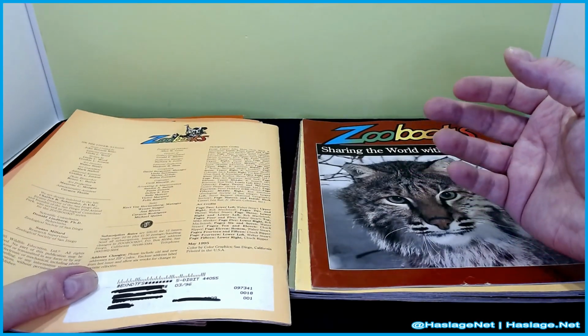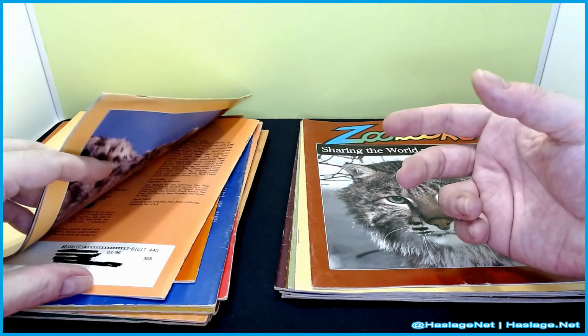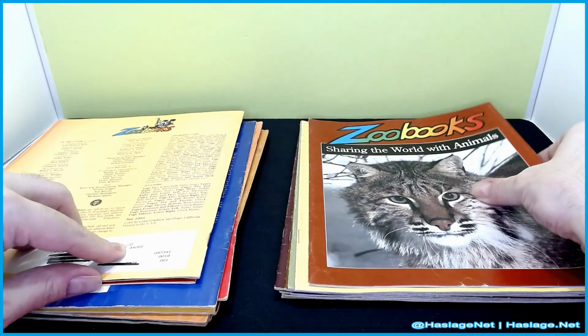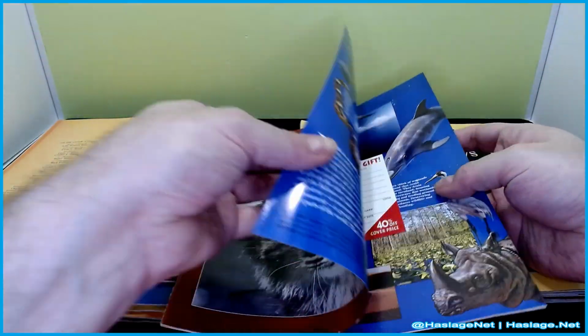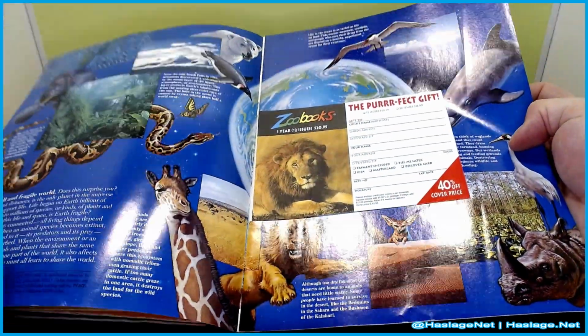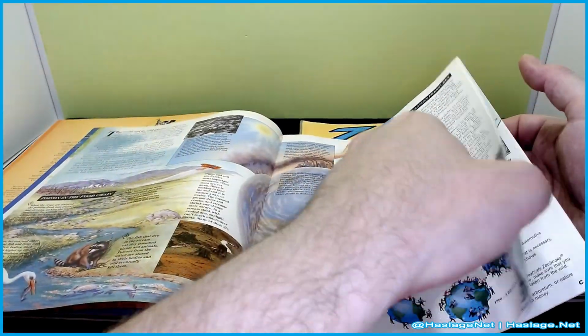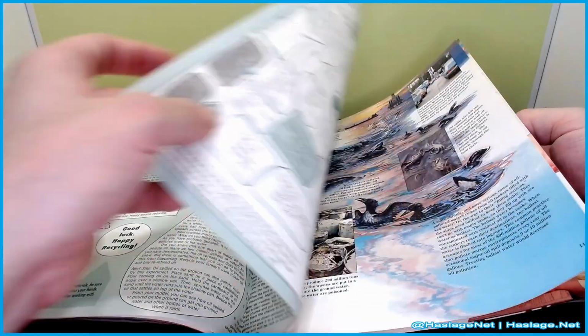And reminding me to look and see if there is actual. May of '95 is this one. Okay, so this was April '95 for Seabirds. Okay, sharing the world with animals. So that's a bobcat, I believe. It looks like one of the cats that used to be here. And then it just talks about humans' impact on the animal world. We've obviously screwed it up big time. Oh, Joan Embry. Okay, cool.